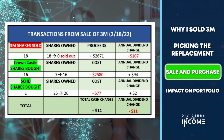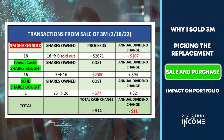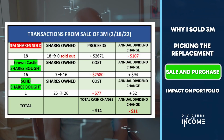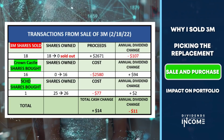At the bottom, the total impact of these 3 transactions was I had $14 left over, which I'll roll into next month's dividend reinvestment in March, and my annual dividend rate for the whole portfolio fell by $11 per year.